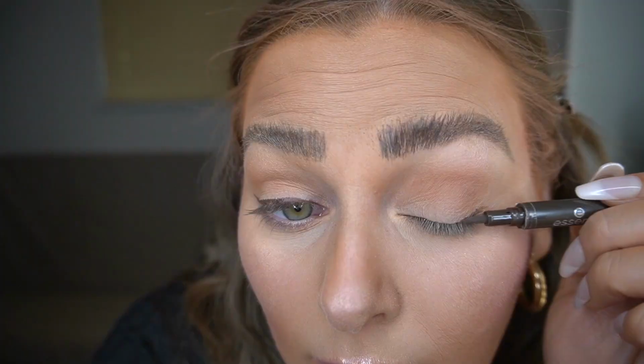I just always forget how hard it is to do eyeliner when you're filming. So I'm gonna try to do this side, and I'm gonna be very quiet again because I don't know how to talk and do eyeliner. If anybody does know how to talk and do eyeliner, let me know because you deserve some sort of Grammy or something, because I don't know how you do it. Be right back.